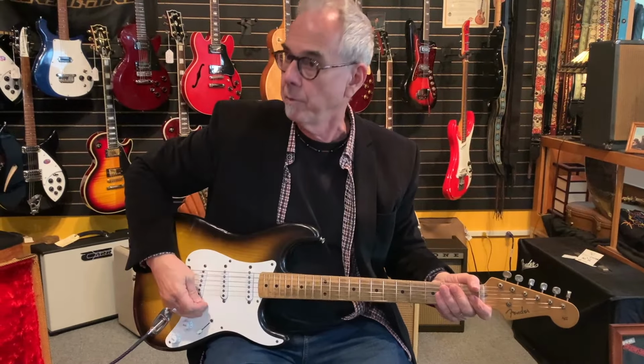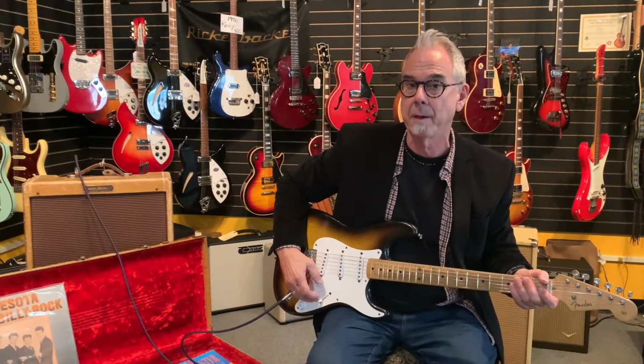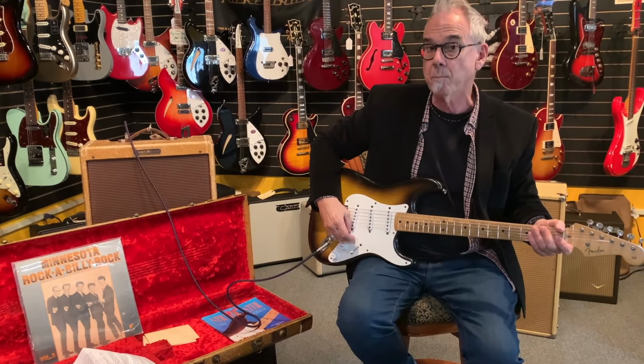'54 Strats, they're very rare. It's said about 300 of them were made. They were just getting off the ground. They didn't really start production until June. There's a few prototypes that came out, but they really got a handle on it by then.